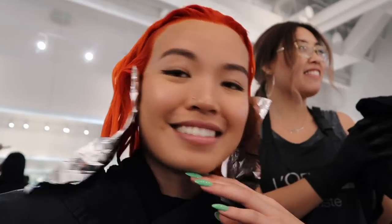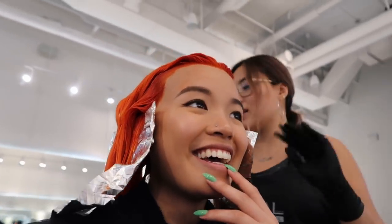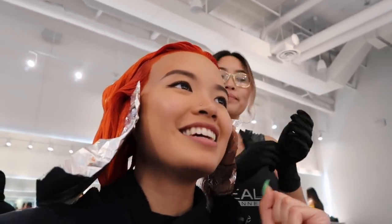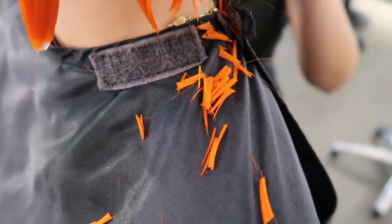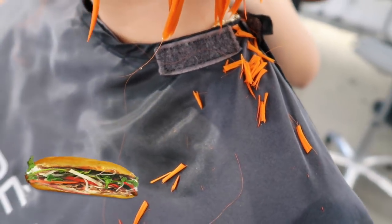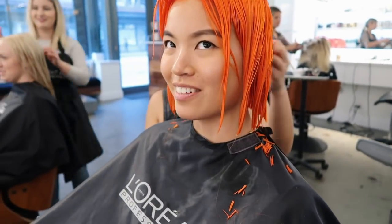But that's exciting. Because now we're doing this. And I don't mind it. Oh, with my nails too. I'm excited to see it all dried and then cut. Oh yes, the cut. It was carrot shaving. Yeah, I know, right? It makes me think of banh mi sandwiches, where you have the little carrot. It fell over my shoulder and that's what I thought it was, and I was like, whoa.